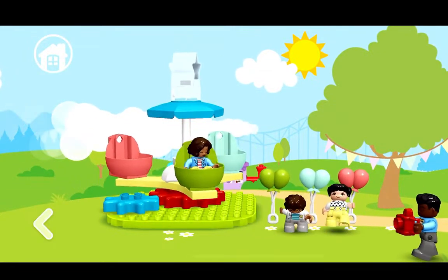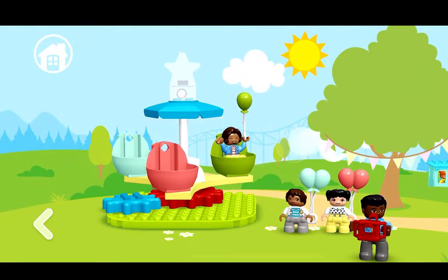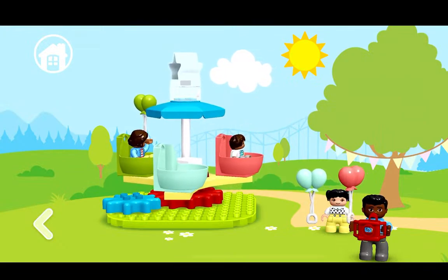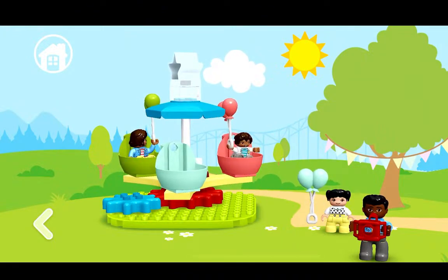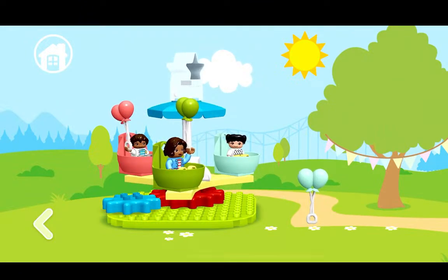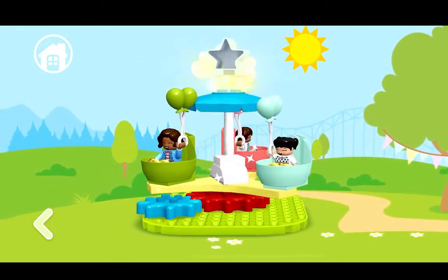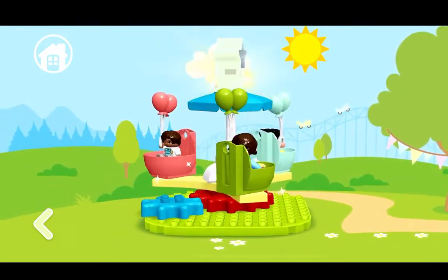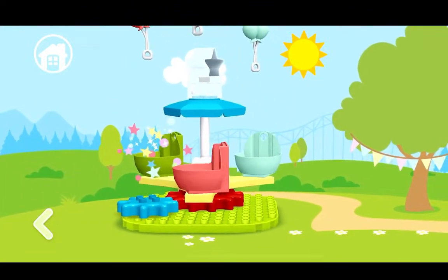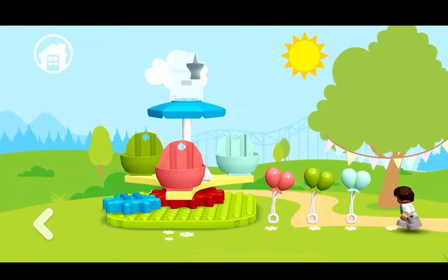It's a funny train, okay. The green cabin, the green balloons. Sit, please. Pink cabin, pink balloons. Please. And blue cabin, blue balloons. Super. Go to the next level.